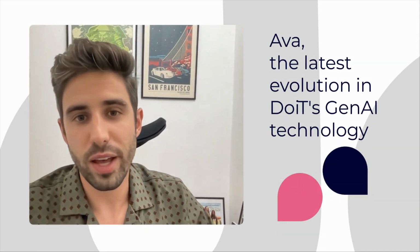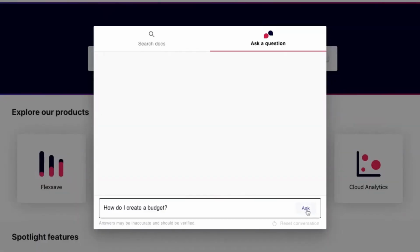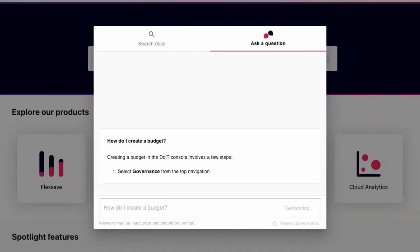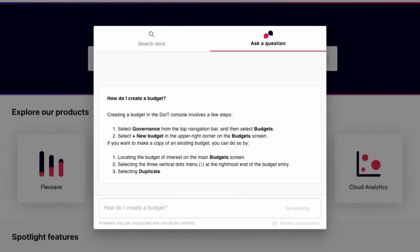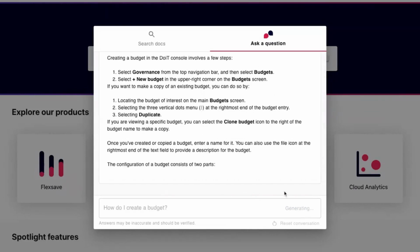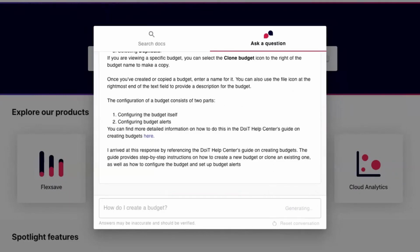This month we unveiled Ava, the latest evolution in DoiT's GenAI technology. With this initial release of Ava, you can bypass the traditional help center search and instead ask questions about the DoiT console using natural language. This upgrade significantly enhances the DoiT documentation accessibility and is only just the beginning in how we plan on deploying Ava in our products to help you with your work.